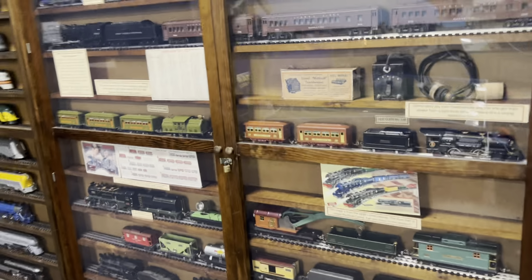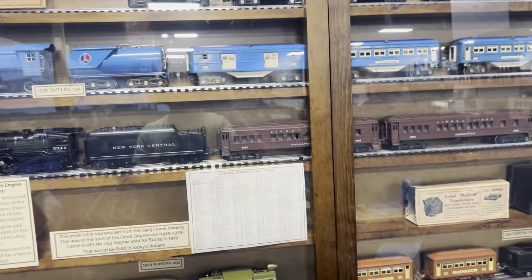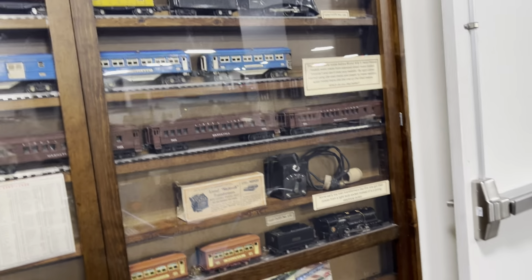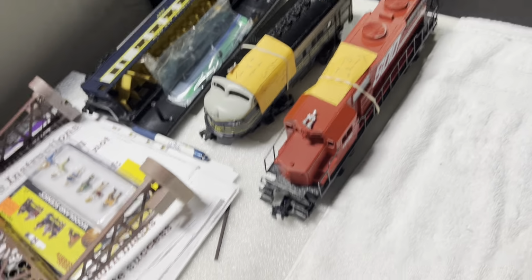Over here we have some pre-war trains, like the Blue Comet and the New York Central and the Hiawatha and all that stuff. Over here is a behind the scenes look at the stuff they do.